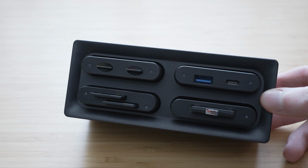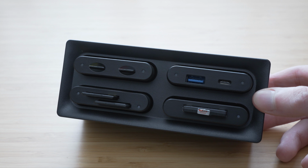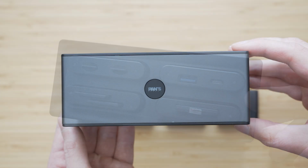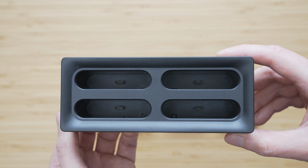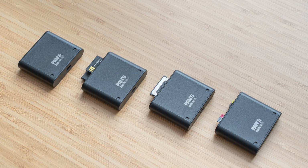I recently got this media station from a company called Pen Scheme. It consists of a hub which is connected to your computer and up to 4 modules that can be connected to the hub.